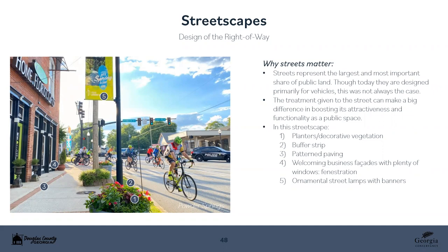So your right-of-way is really, really important, and it should be treated as your chief public space. Your most important public asset are your streets. So improving them and making them hospitable for all kinds of traffic, foot traffic and cars and bikes and everything is really, really important. And especially the pedestrians, so you can get people out in your community.